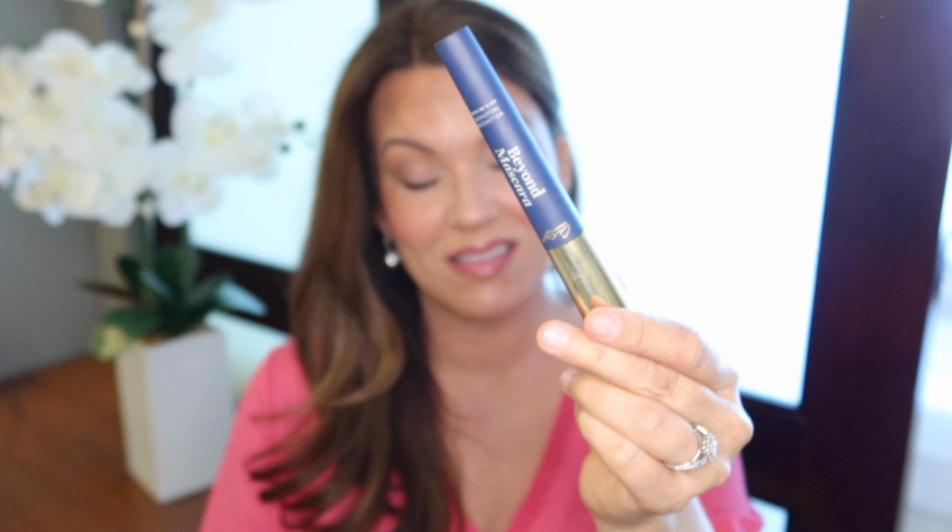I have my City Beauty Beyond Mascara. This is a holy grail for me. I love this mascara. That's the mascara I have on my eyes today. This is not just a mascara. It conditions my lashes. It's also got little fibers that help to make them look even longer than they are. But I don't even have to use a lash curler with this mascara. It lifts my lashes. It makes them look full. It's a really nice black color, not that grayish black color. It's just an all-around beautiful mascara.